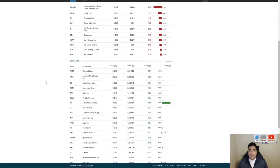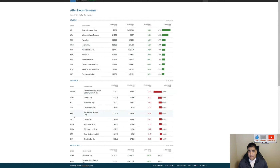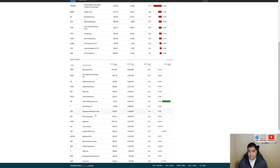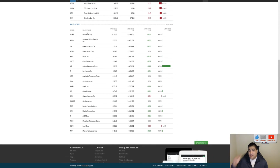So some of these stocks that lagged behind this week, we can see nothing that stands out right off the bat that's common here. Some of the most active stocks after hours, a lot of positive stocks. This is really good for next week. A lot of positive after-hours movement.